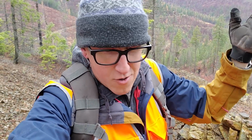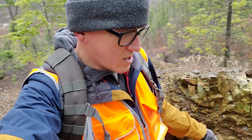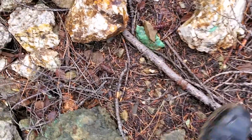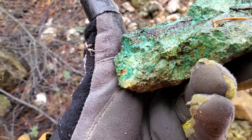That other entrance back there, I don't have a gas detector. Otherwise, I would be like, yes, go in. But this is a scouting mission, so this is what we do. Look at the colors in that. That's crazy. That's a pretty good specimen.